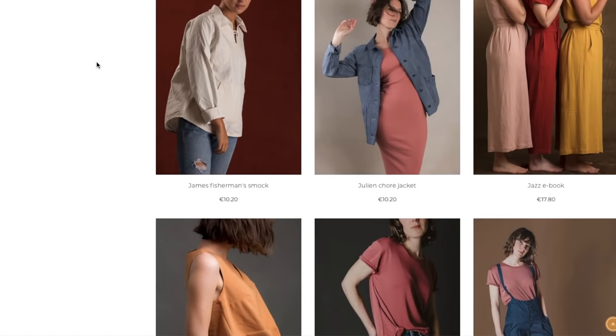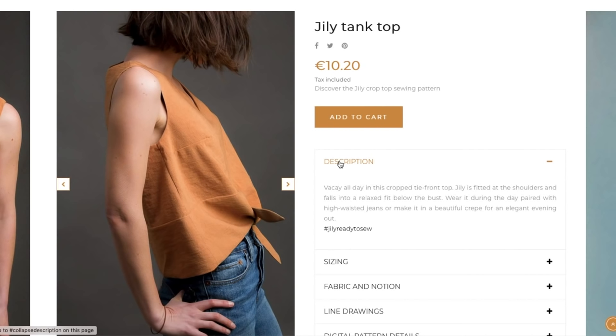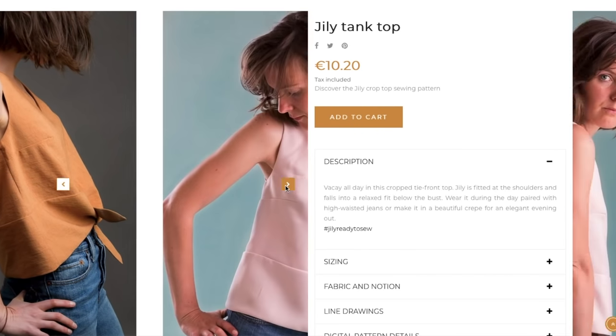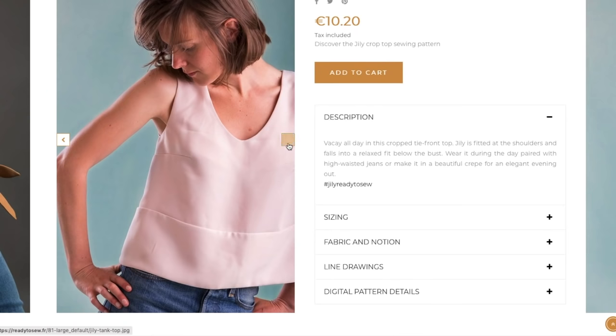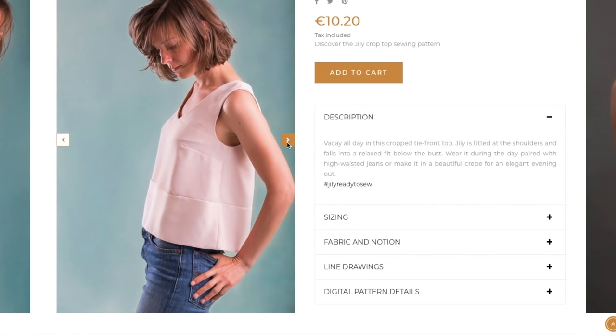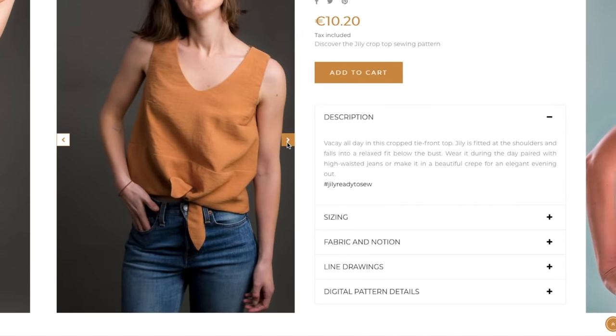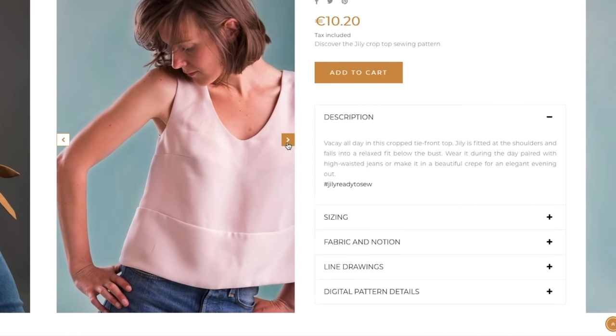Good concept. All right, here's that cutie little tank top that we saw earlier. Jilly. Vacay all day in this cropped tie front top. Jilly is fitted at the shoulders and falls into a relaxed fit below the bust. Wear it during the day, paired with high-waisted jeans, or make it in a beautiful crepe for an elegant evening out. We've got a bust dart, we've got a waist seam, and that goes into the tie, and the tie is actually fully lined. Or do it without the tie. Full facing. Or an all-in-one facing. That's cute. Super cute. Love, need, want, have to have. Get in my cart.